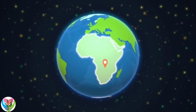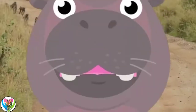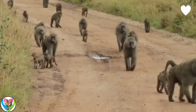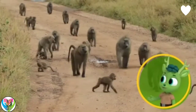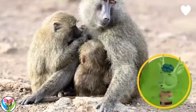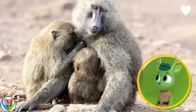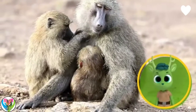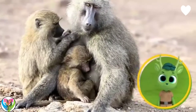Baboon. Baboons can be found across Africa and parts of Arabia. Baboons are terrestrial monkeys. Terrestrial. That means they spend most of their time on the ground. Hey, that young baboon is biting its mom. It looks like that's what's happening, Chester. But the baboon is actually being helpful.